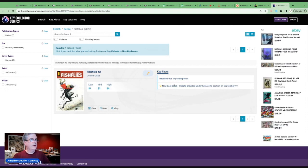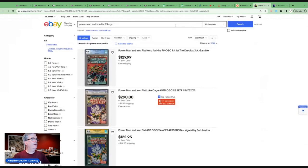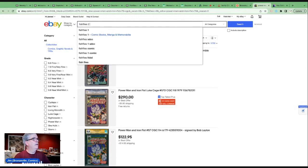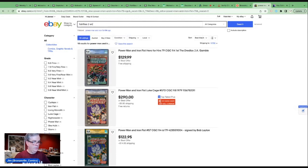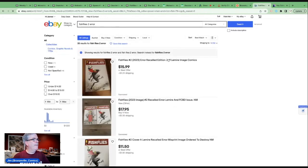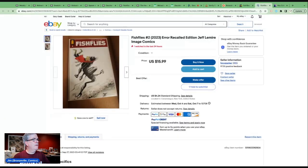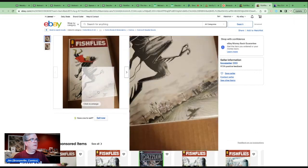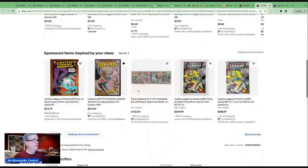Recalled due to printing error. I'm not exactly sure what the printing error is, but it's usually those books. There are more out there than one would think. And I'm not sure what the error is on the book. Does it say?